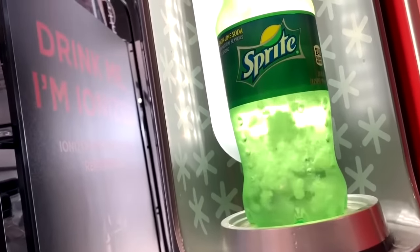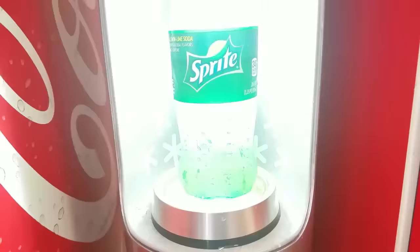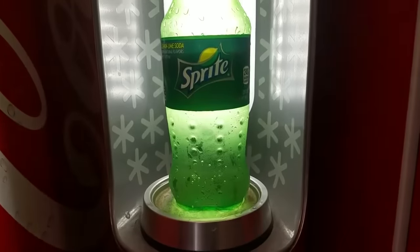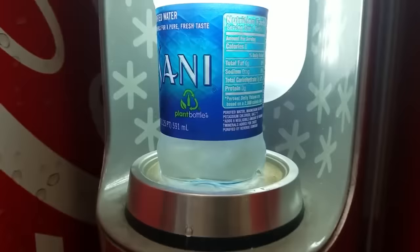Coca-Cola made a machine that instantly turns your soda into frozen slush. Oh, whoa! That was cool. Whoa!